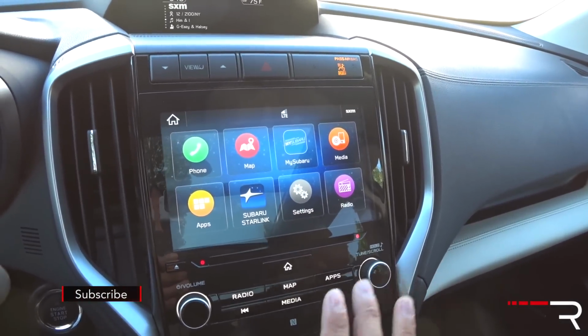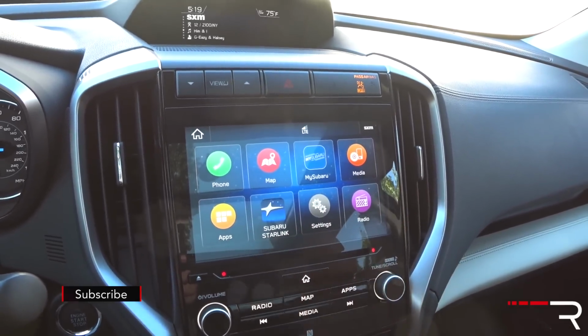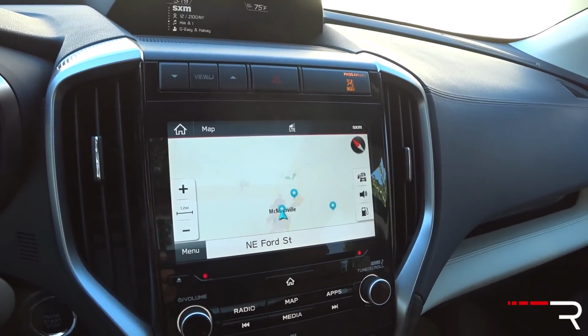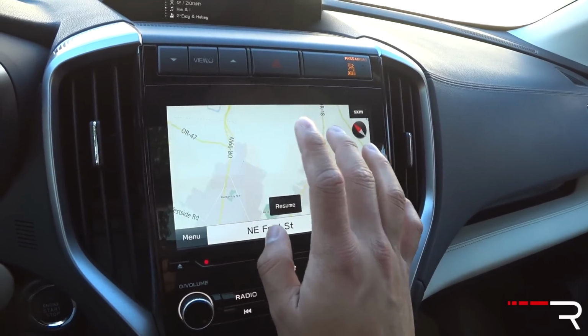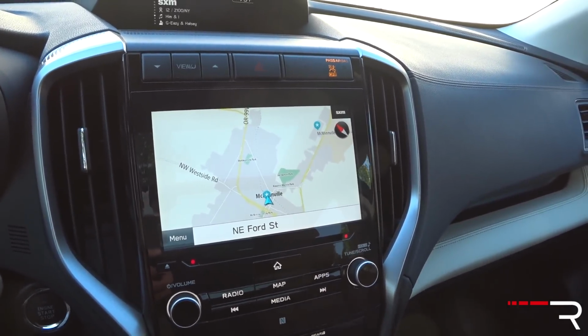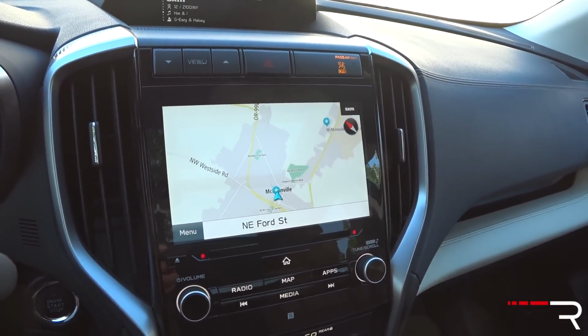That is standard across the board. Even if you guys don't go for this top trim, you'll downgrade to a 7-inch screen, which will still give you Android Auto and Apple CarPlay. The navigation head unit, this is TomTom. I don't love the graphics, but I will say that it's very easy to use. The response is quick, so this is something that a lot of owners are going to really appreciate, although most of you may just end up using Apple CarPlay or Android Auto and using whatever navigation app that you've got on your phone.